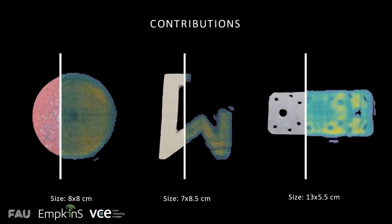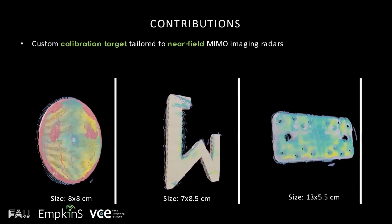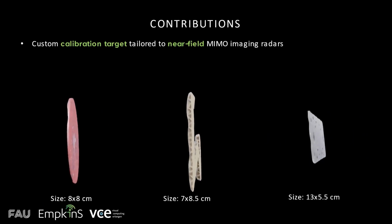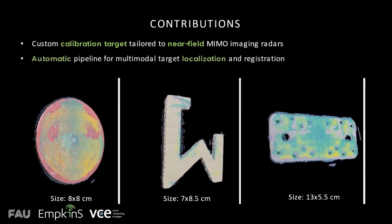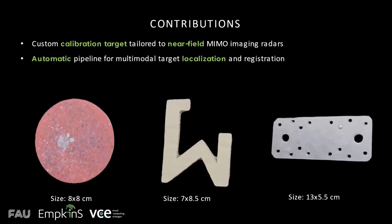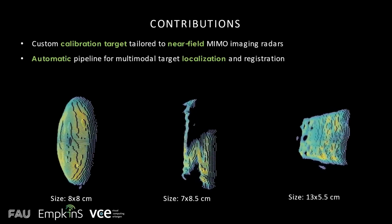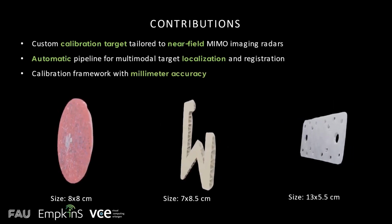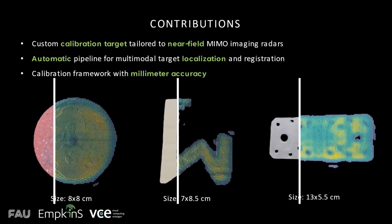To summarize, we made the following contributions. First, we built a custom calibration target that is specifically for the near field and is especially targeting high-resolution MIMO imaging radars. And then we developed a completely automatic pipeline that localizes the target in optical and radar sensors and registers the detected features with each other. Despite all the noisiness that is particularly present in the sensor data, our framework achieves calibration errors in the millimeter range. And with that, I'd like to conclude my presentation.